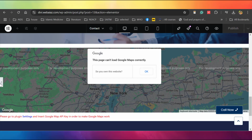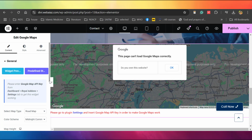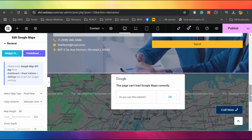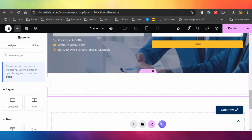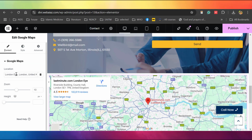And this one you can see is a Google Map. You can add the API key, but no need to worry about the API key. You can easily do it with the Elementor Maps widget. So you can delete this one. Let's add another widget. Layout, this one, and click this plus icon. Here search for maps. You can add this Google Maps widget here. In the Google Maps widget, you can give your location. It's very easy. Once you give the location, it will automatically show your location.